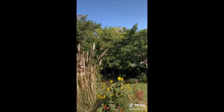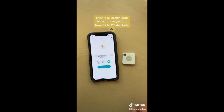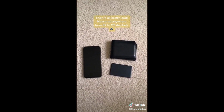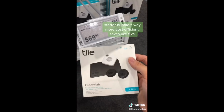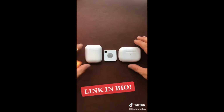I found that these all work up to around 150 feet away, which is about the length of a basketball court and a half. So if I can't find something, I just use the app to geotrack and make the tracker ring. And it also works in reverse. If I can't find my phone, I just double press on the tracker and it makes my phone ring, even if it's on silent. You can get all these individually like I did, but I would actually go with a starter bundle that ends up being way more cost efficient. All right, have fun never losing anything again.